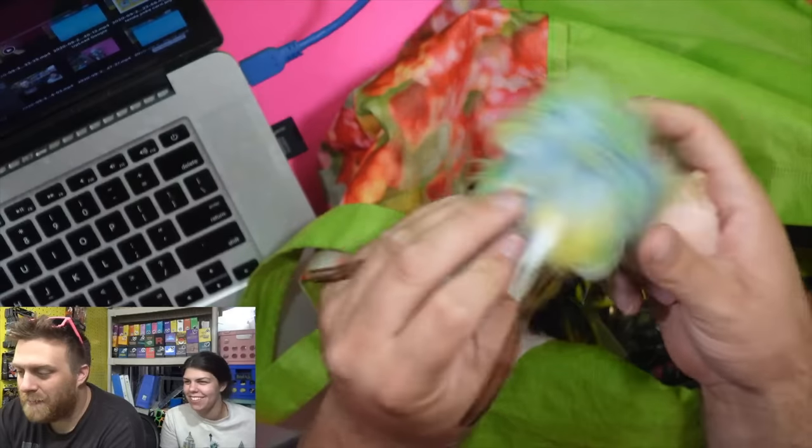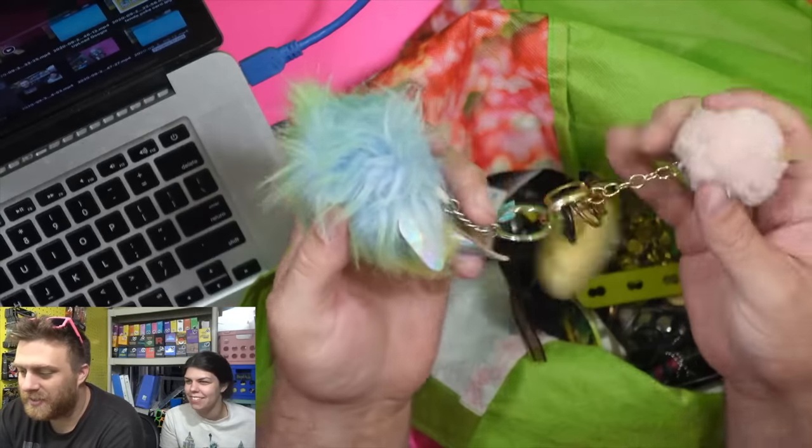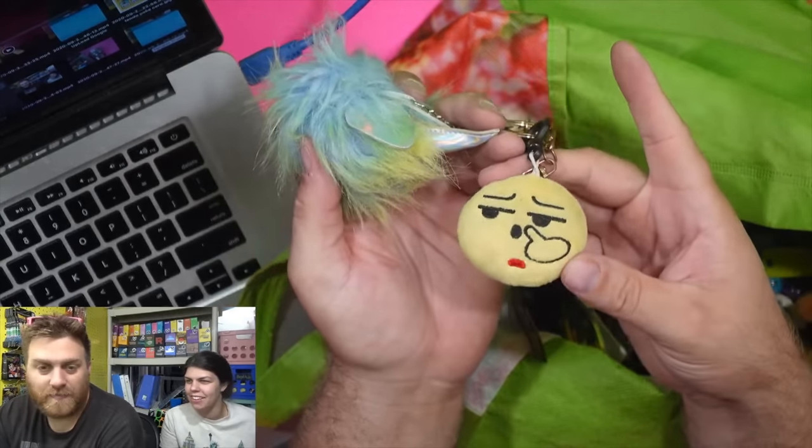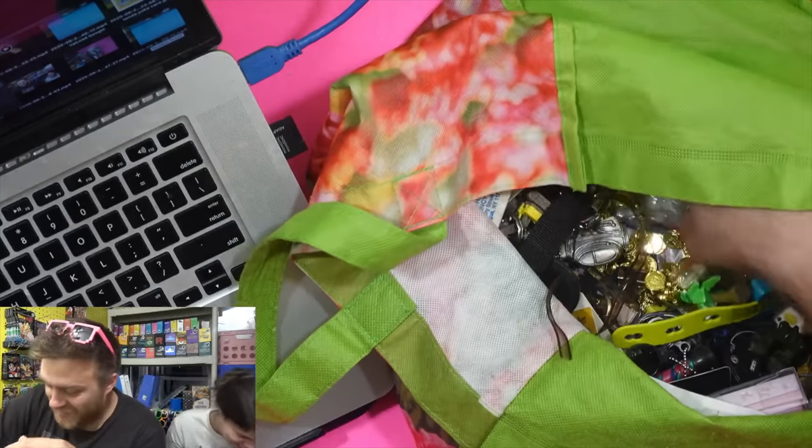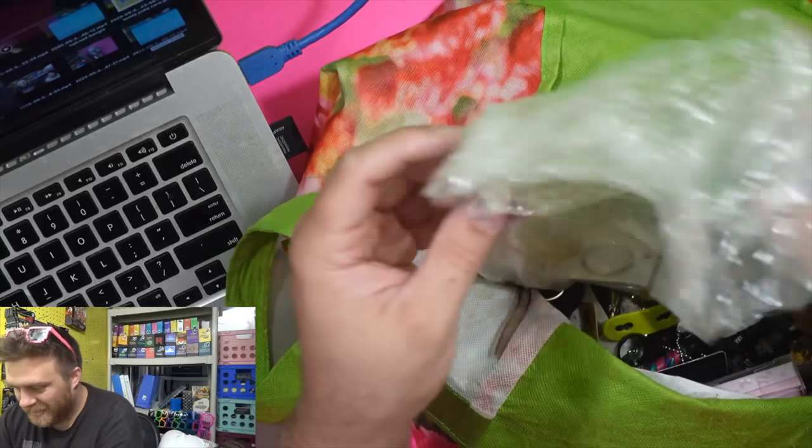Look at all these little pom-poms. They were purse accessories. Yeah. Is that censored? I thought they were picking their nose. I didn't know what they were doing at first.